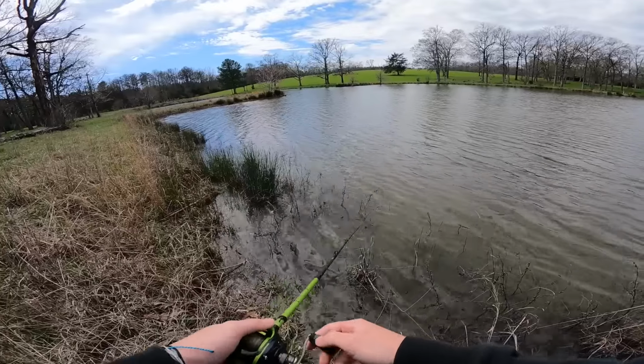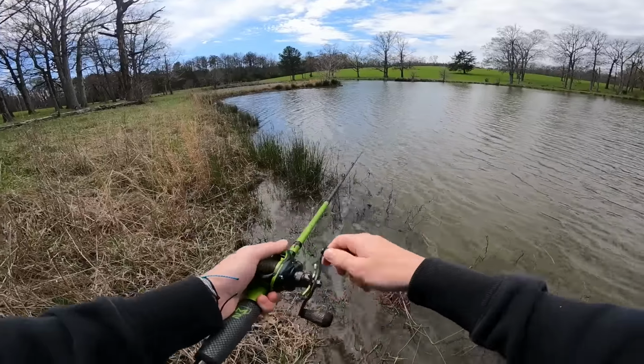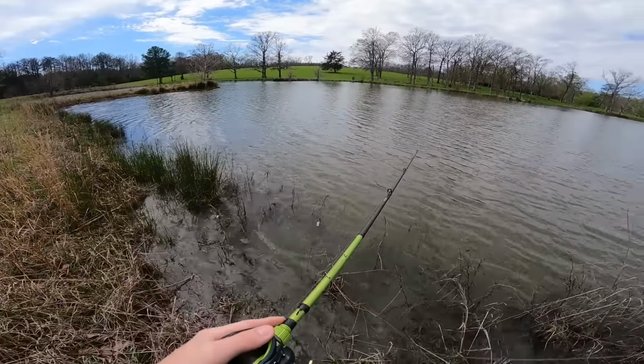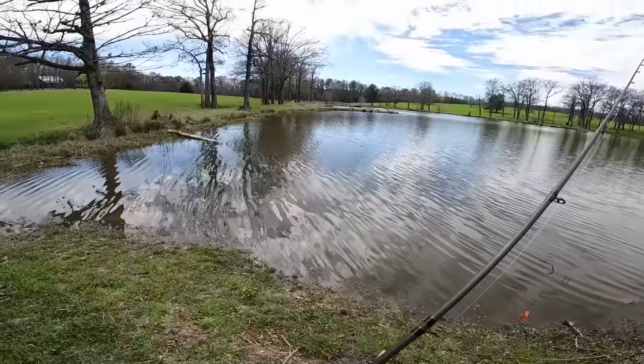Well, I'm already starting to feel like the frog is not gonna work. Oh, I lied. I got a bite. Little guy. Oh, you got a bite?